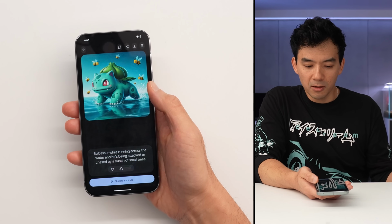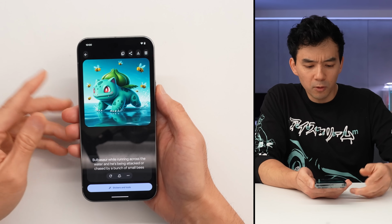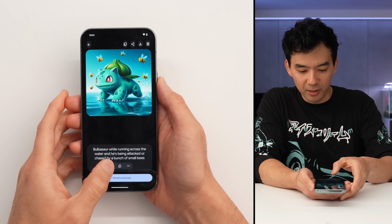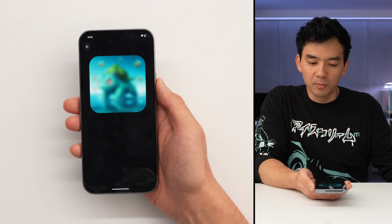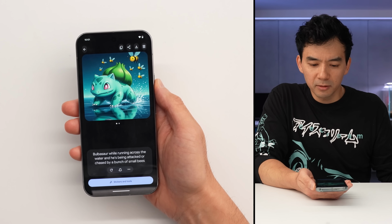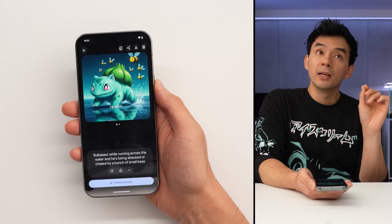This Bulbasaur, this guy's awesome. Look at this, right? A Bulbasaur, this is from my kid. Bulbasaur running across the water and he's being attacked or chased by a bunch of small bees. Perfect. And you can get more of them. So right now I think it's somehow producing copyright material, but who cares? It works. What it can't do right now is generate humans.